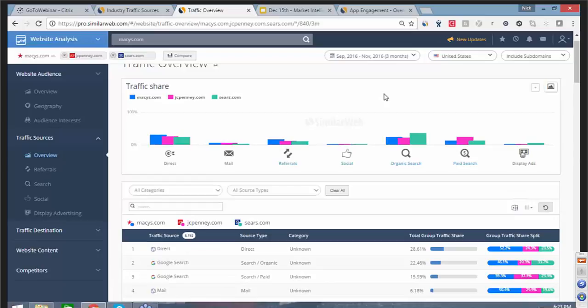So what's quite interesting here is JCPenney, approximately 25% of their traffic over the last 3 months has come from paid. We can see that Sears is more reliant on organic search as a driver of traffic, and that they're doing also a small amount of display. Macy's, however, the market leader, is getting the most in terms of referrals traffic.